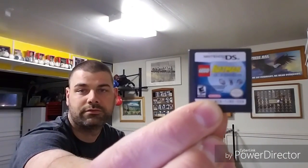Oh, and came with these as well. Lego Batman and New Super Mario Brothers.